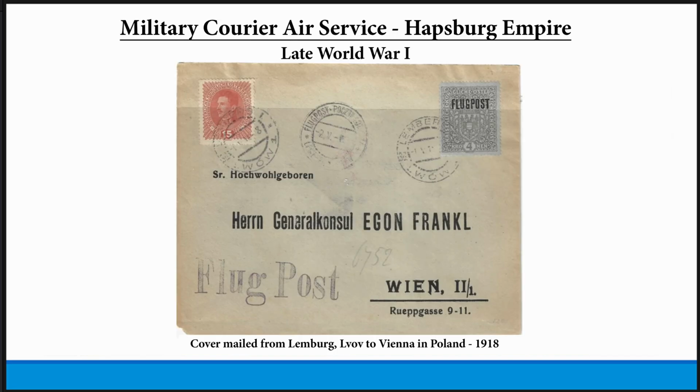Also, military courier service began in the Austrian part of Poland, what is now modern-day Poland, near the end of the war. This is mailed from a Polish town, Lvov, and going to Vienna. Flugpost, German for airmail, and then Austrian stamps. But again, we include it here, and it's included in the Fisher catalog on a couple of pages, because these are early airmail stamps coming out from Polish towns.